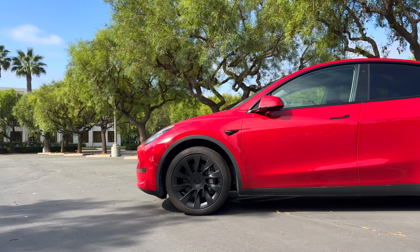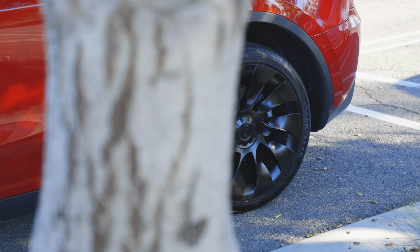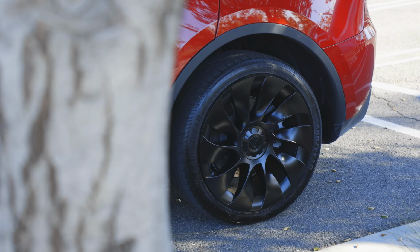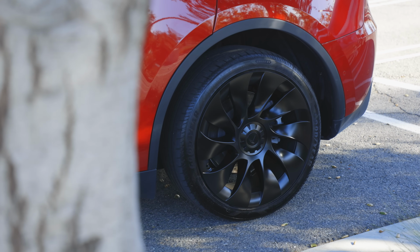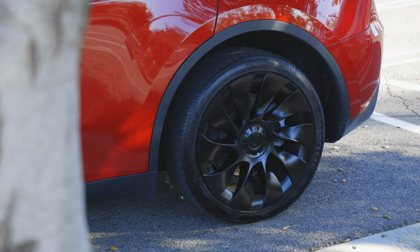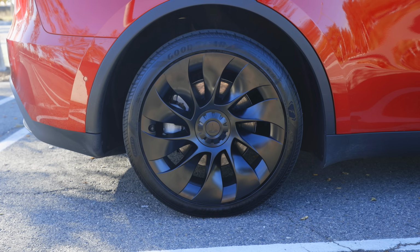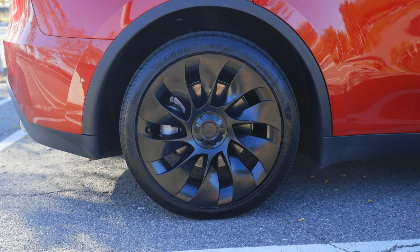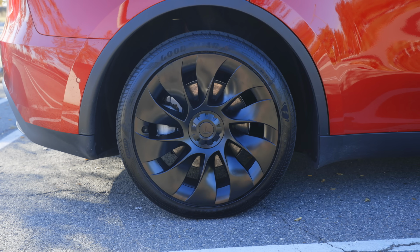And if you're like me and you're looking to upgrade your wheels to make them look a little fancier than they are, I've got this kit from Yeslac. Basically, this converts your 19-inch Gemini or your 20-inch wheel set to look like the Uberturbine wheels. Super easy to install. They just snap on here, and they've been really durable in my experience. I think they look really nice. They've been easy to install. Haven't had any issues with them.